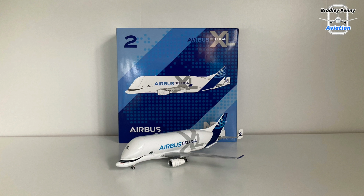In today's video, I'm going to be reviewing this Airbus Beluga XL A330, made by NG Models in 1:400 scale. Let's get started.